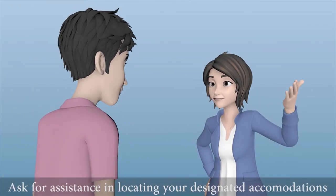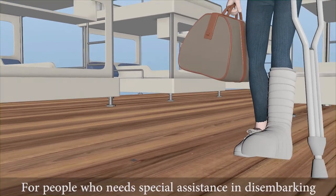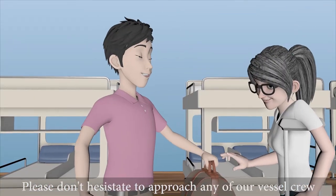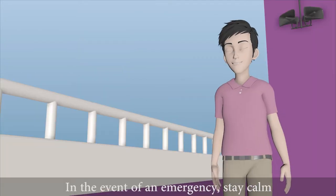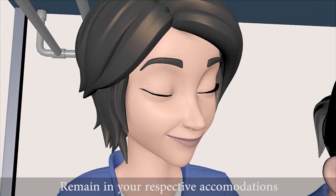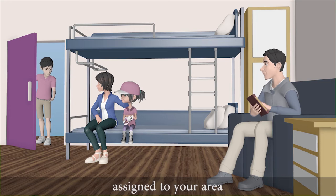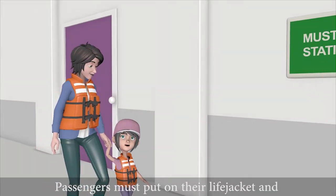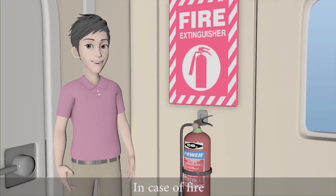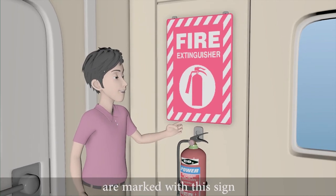Ask for assistance in locating your designated accommodations. For people who need special assistance in disembarking, please don't hesitate to approach any of our vessel crew. In the event of an emergency, stay calm, remain in your respective accommodations and wait for instructions from the crew assigned to your area. Passengers must put on their life jacket and proceed to their muster stations. In case of fire, fire extinguishers and other equipments are marked with these signs.